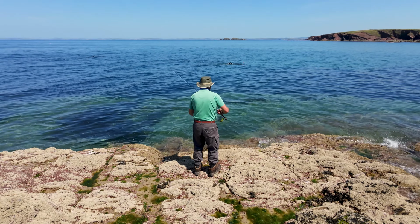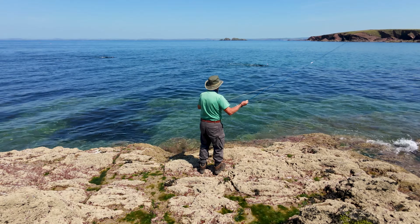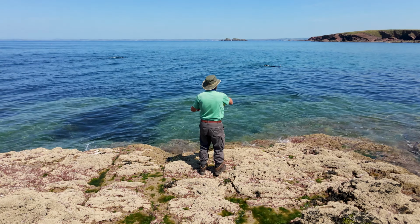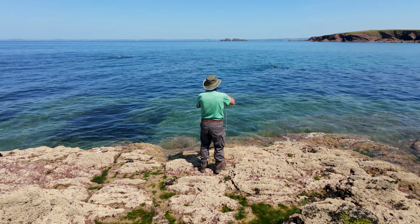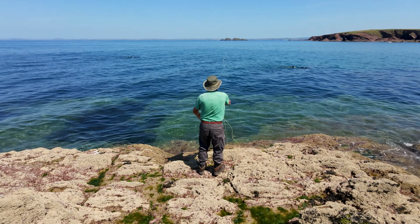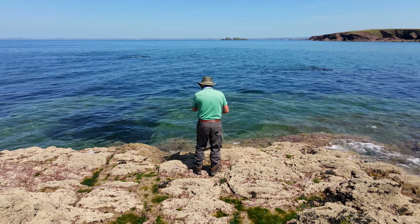You'll see that there's a couple of people snorkeling out there, which is quite nice. They don't interfere with the fishing at all. Everybody enjoys themselves down here. All you can hear down here, to be quite honest with you, is the sea and happy voices. Lots of children laughing, people having fun.